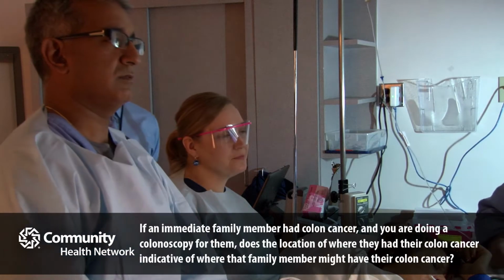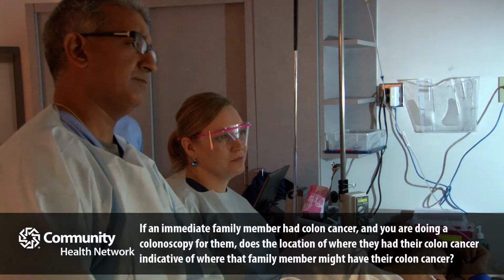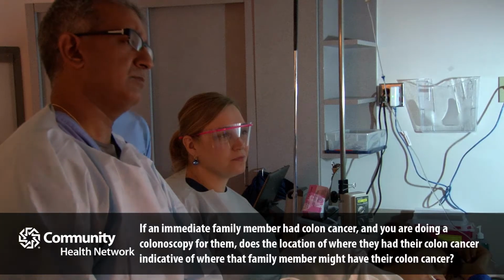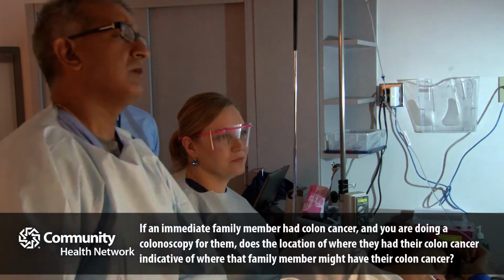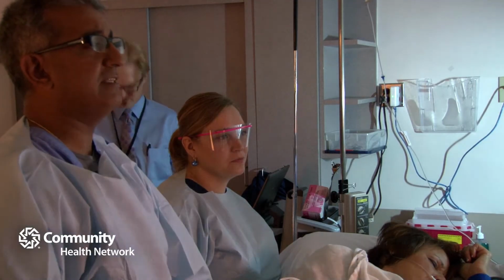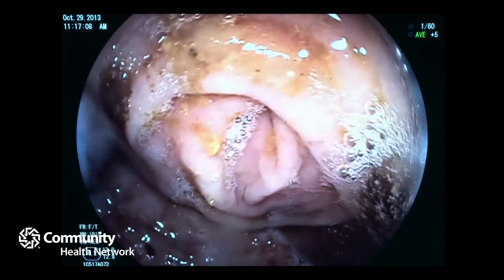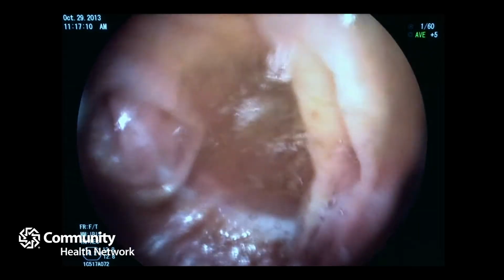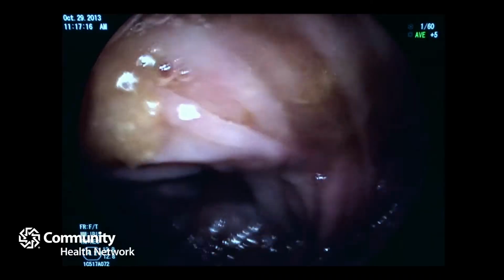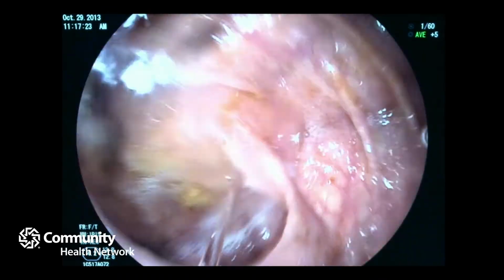If someone has an immediate family member who had colon cancer and you're doing a colonoscopy for them, is the location of where they had their colon cancer indicative of where that family member might have their colon cancer? The general answer is no. There are hereditary cancers that are more predominant on the right, and if your family member had that and you also had that, then you would be more at risk. Family history is really important. That other question was really important, about when to get checked. But in general, it just depends on if it's genetic or not. If it's not genetically driven, then the answer is no.